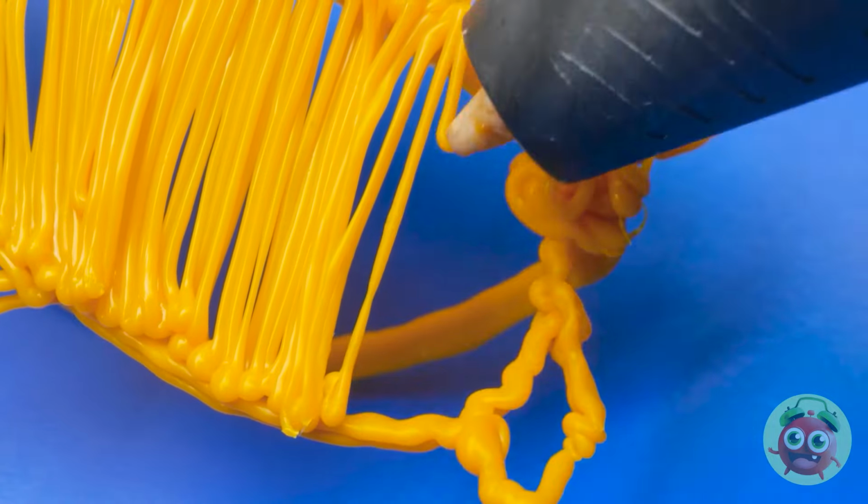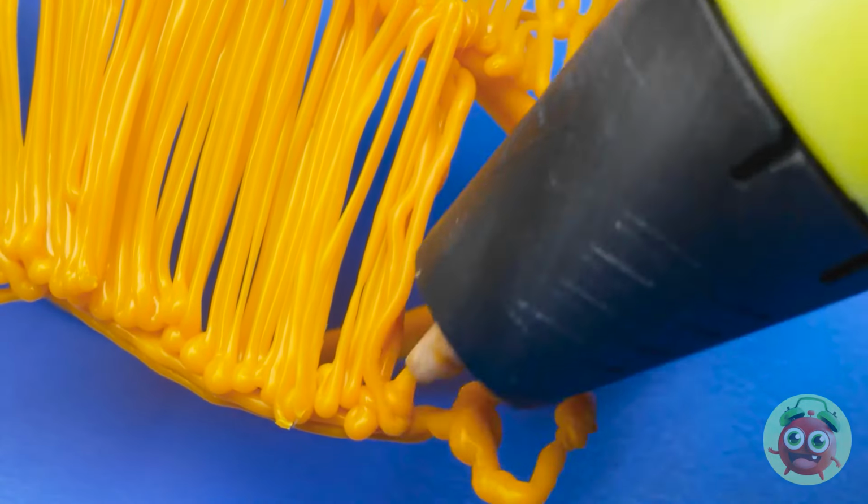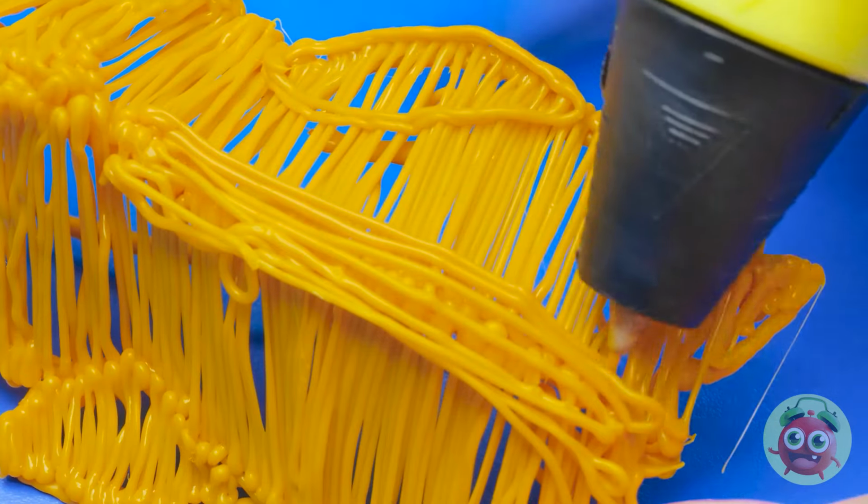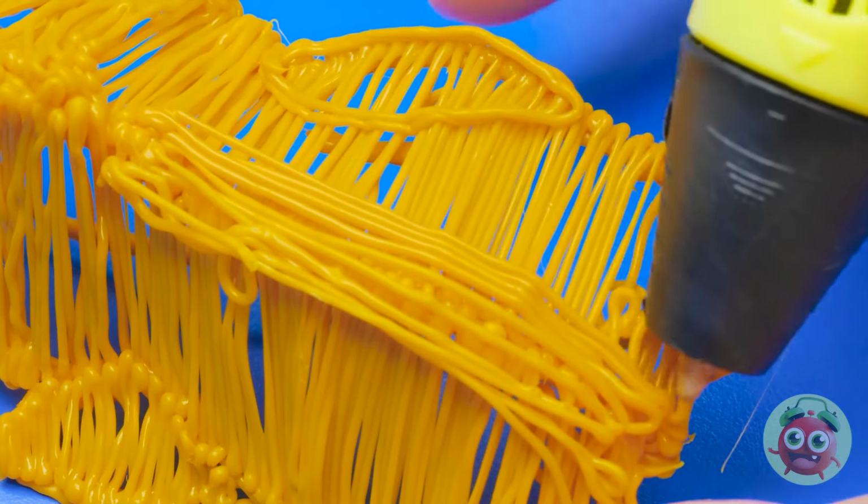I'm starting to speed up. I'm on a roll. That's another part finished. I'll go over the joints. I'll build up the layers. And then I'll add vertical lines. This'll help cover up any gaps.